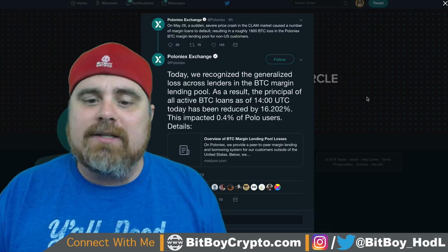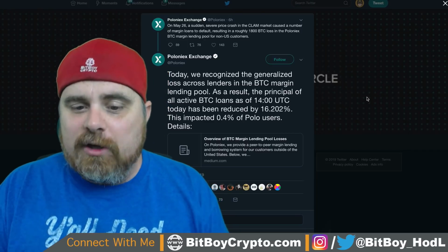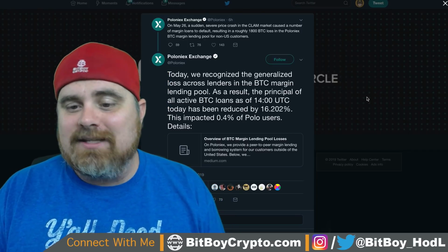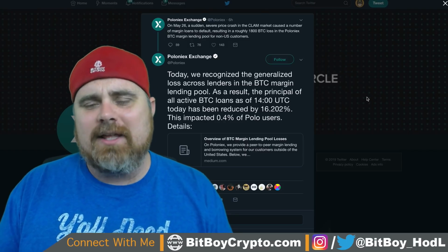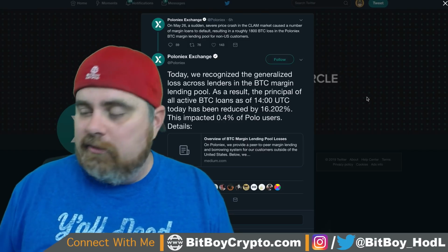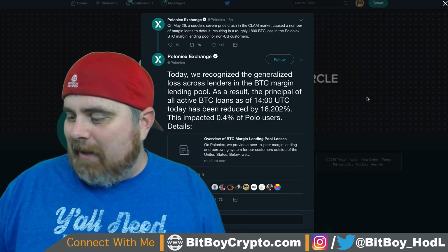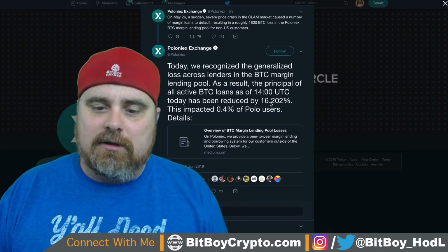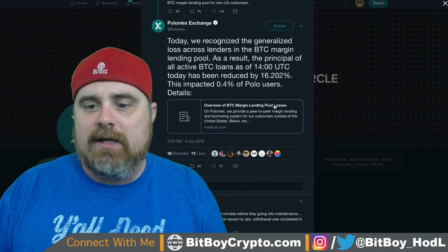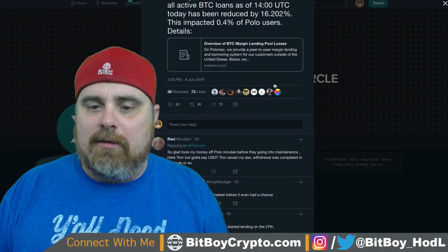So today we recognize the generalized loss across lenders in the Bitcoin margin lending pool as a result. The principal of all active Bitcoin loans as of 1400 UTC, or 14 o'clock, we call that 2 o'clock over here in America, today has been reduced by 16.202%. This impacted 0.4% of Polo users. However, it's a pretty good amount of money that was lost.